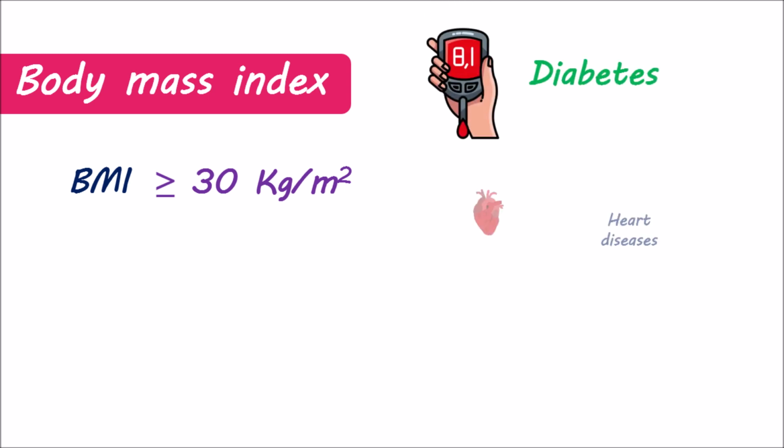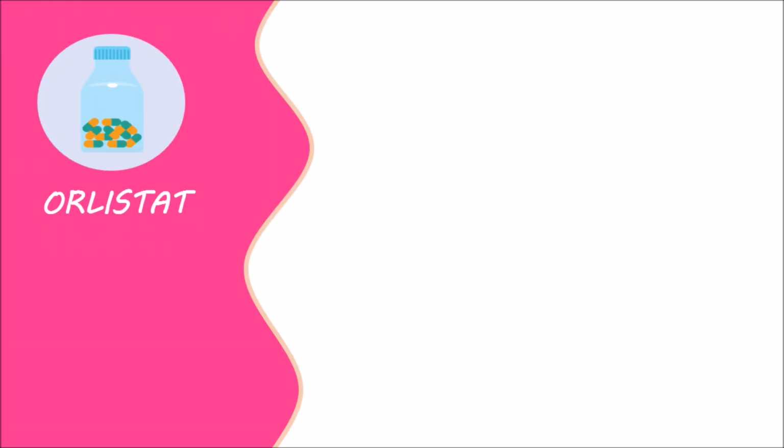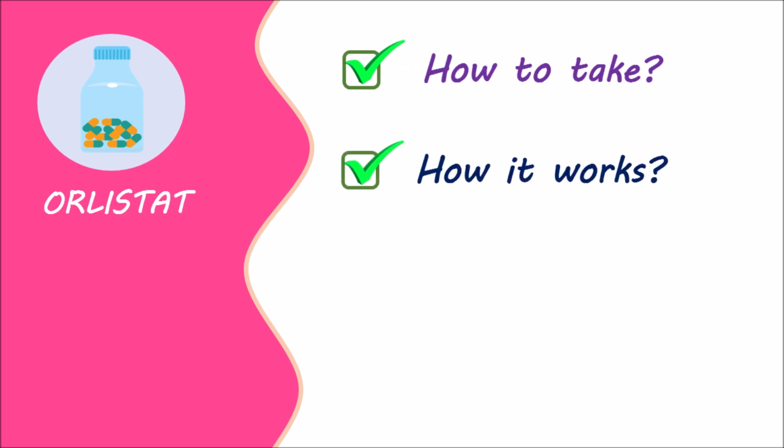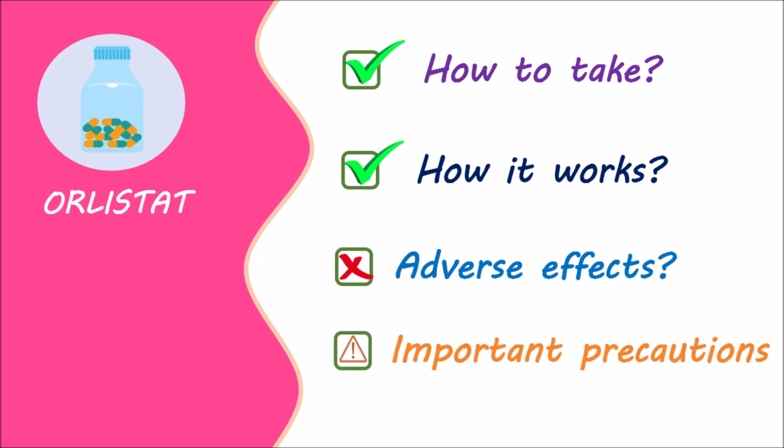When your body mass index is above 30 kilograms per square meter, you need a weight reduction, and in the presence of any risk factors like diabetes, heart disease, or hypertension, your BMI should not be above 27 kilograms per square meter. To achieve this goal, you may need treatment with Orlistat, along with diet control and exercise. In this video, let's explore Orlistat, how to use this medication, how it works to reduce fat absorption, and what the possible side effects are. We will also discuss important precautions that should be considered while using this medication.